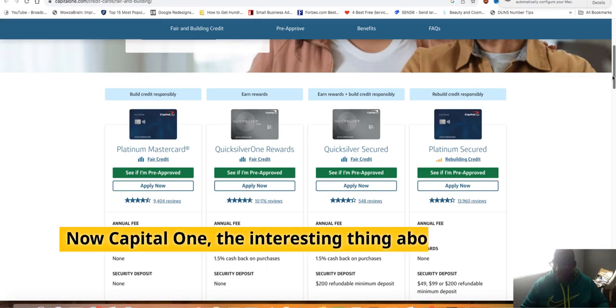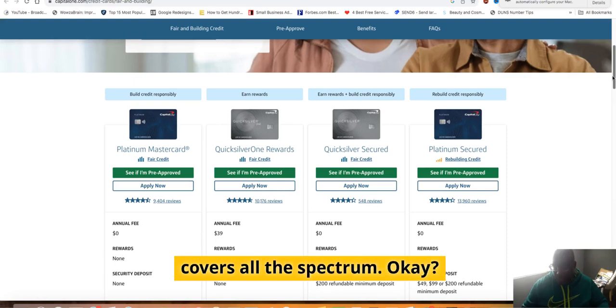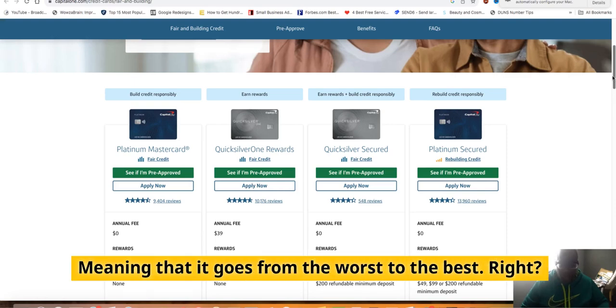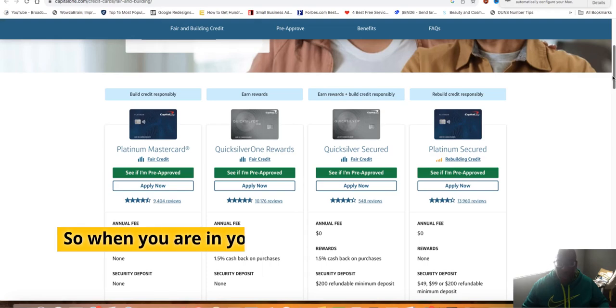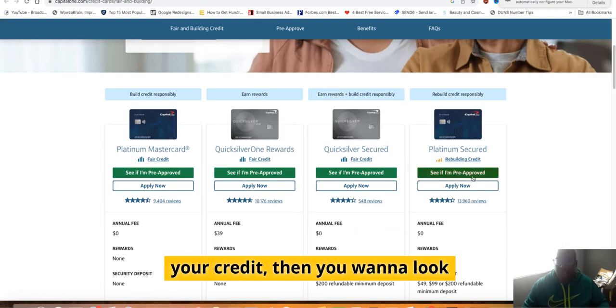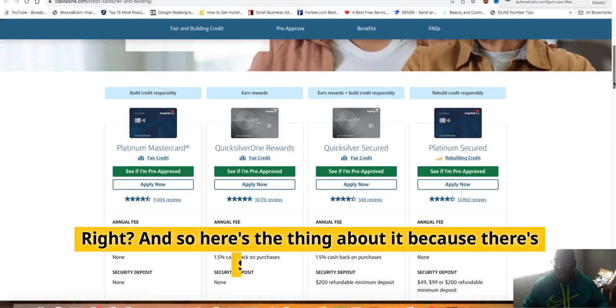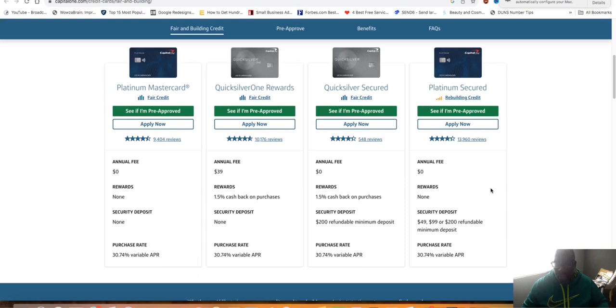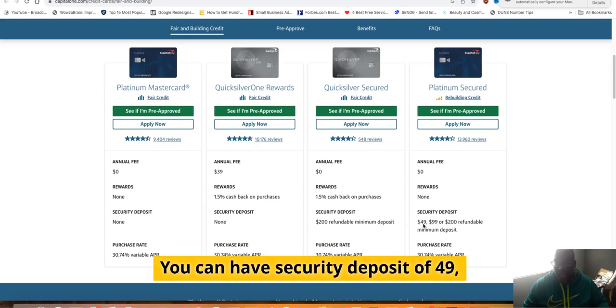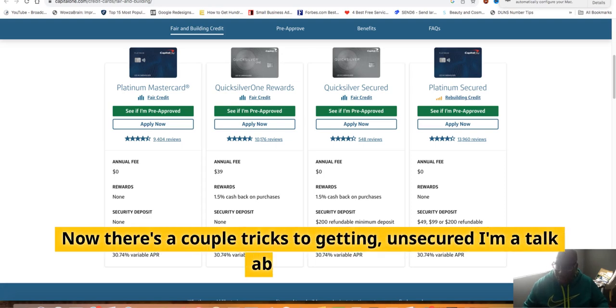Now, the interesting thing about Capital One is that it covers all the spectrum, okay? Meaning that it goes from the worst to the best, right? So when you are in your worst position and you're needing to rebuild your credit, then you want to look at the Capital One Platinum Secured card, right? And here's the thing about it, because there's some things that many people don't know. You can have a secure deposit of $49, $99, or $200 refundable deposit, all right? Now, there's a couple tricks to getting unsecured I'm going to talk about as well.